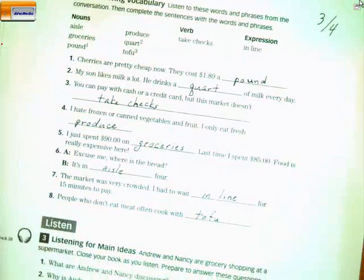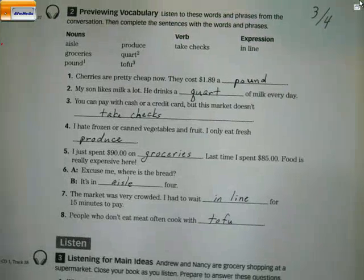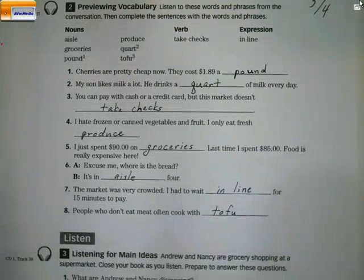All right, let's look at the solutions. I hope you chose these as the solutions. In the first one, $1.89 a pound. He drinks a quart of milk. To pay with checks. The market doesn't take checks. Number 4, I hate frozen, so I eat fresh produce. Remember again, produce refers to fruits and vegetables. Number 5, $90 on groceries. Things we buy from the supermarket are groceries. Most of it is food. Number 6, aisle 3, the places where you walk in a supermarket are the aisles. Number 7, the market was crowded. I had to wait in line. And finally, number 8, if you don't like meat, you can cook with tofu. Tofu has high protein, so it's a good meat substitute.